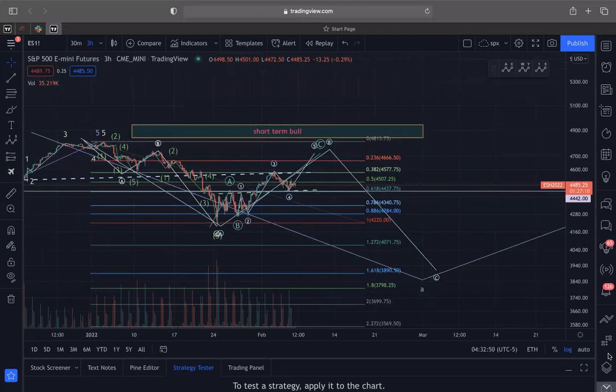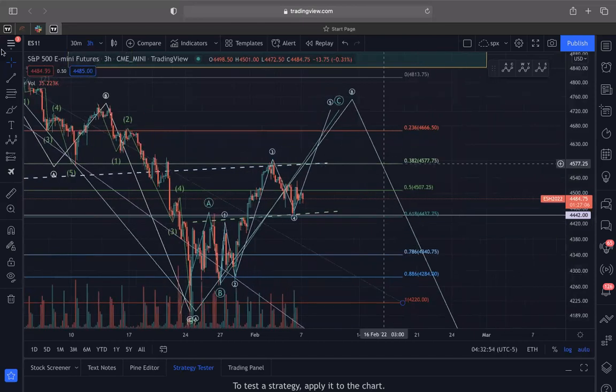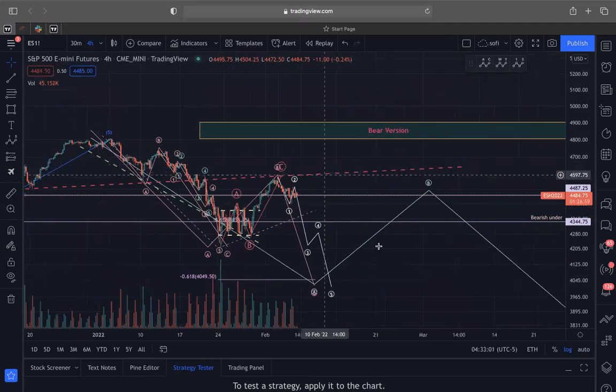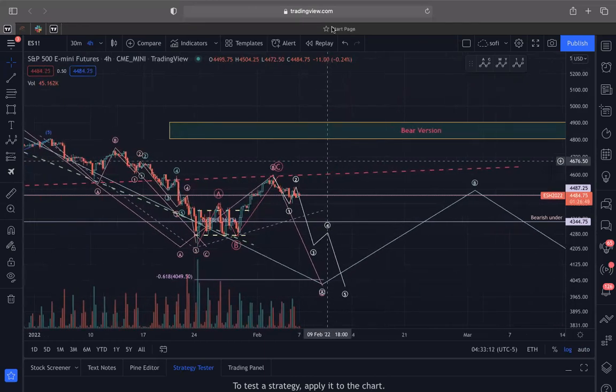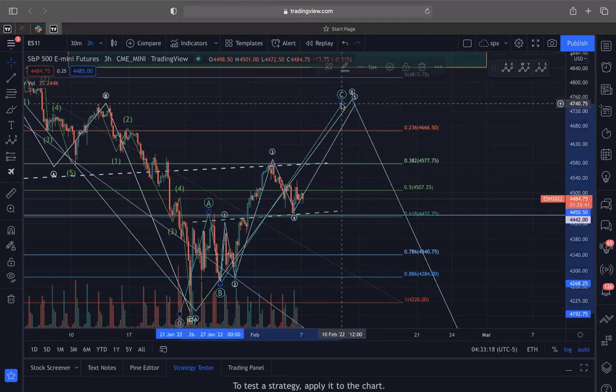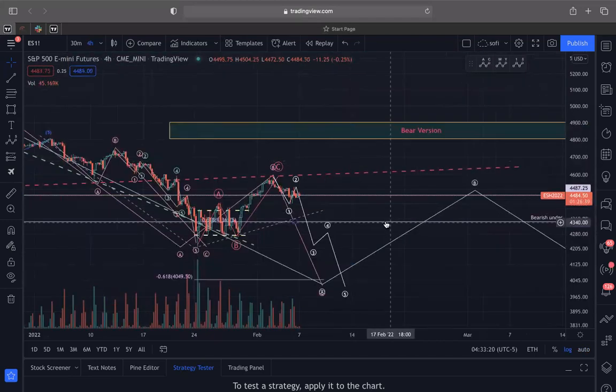Again, we're pretty far away from that. Bulls have to prove themselves. So for now, let's stick to our short-term bull, and this is our bear. If you look at my plays for the week, you can see that I am leaning towards this bear version, where we rejected the 618 fib and the B wave. There are a lot of reasons why I'm thinking that this is more a B wave than a wave 3 or wave 4 with a push higher for wave 5. That's my reasoning for leaning towards the bear version.